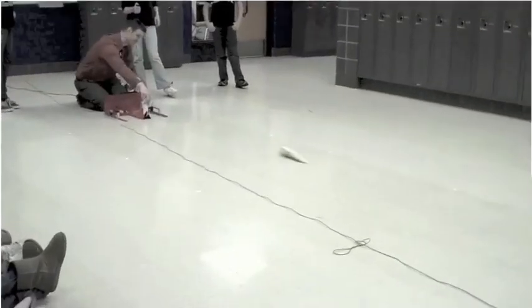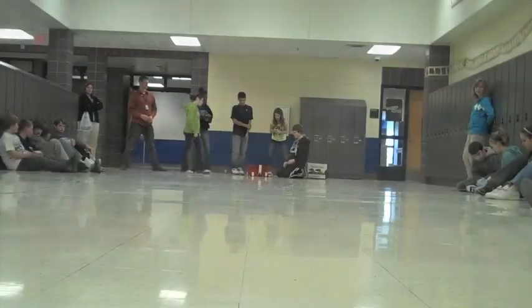Cutting out the blank into the car and sanding and painting it. Painting my car. I liked how we learned to use machines to cut the wood.